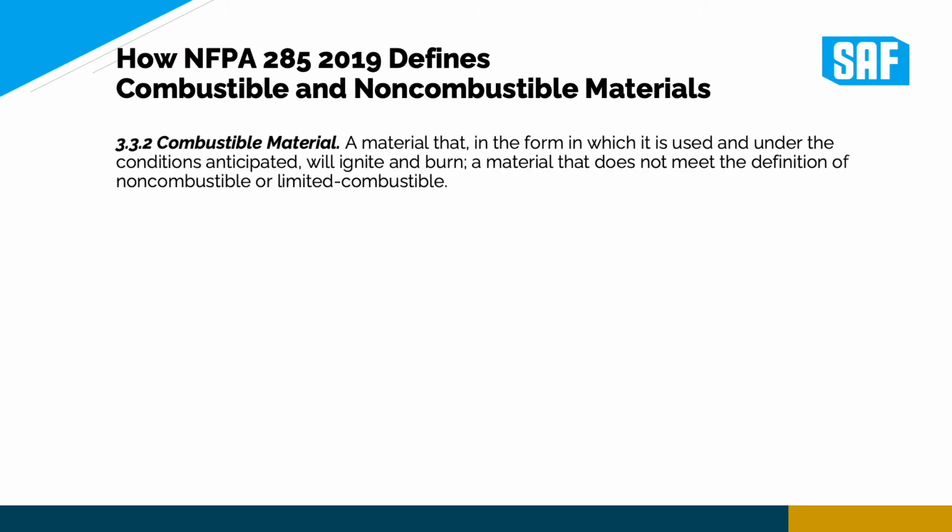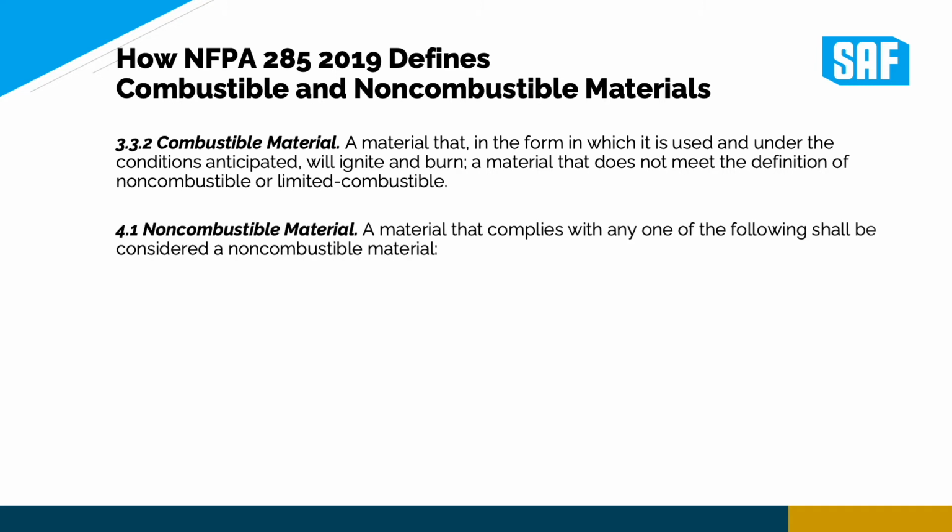Section 3.3.2 of NFPA 2019 provides a straightforward definition for a combustible material. It's a material that, in the form in which it is used and under the conditions anticipated, will ignite and burn, a material that does not meet the definition of non-combustible or limited combustible. For non-combustible materials, Section 4.1 of NFPA 2019 provides this new entry.